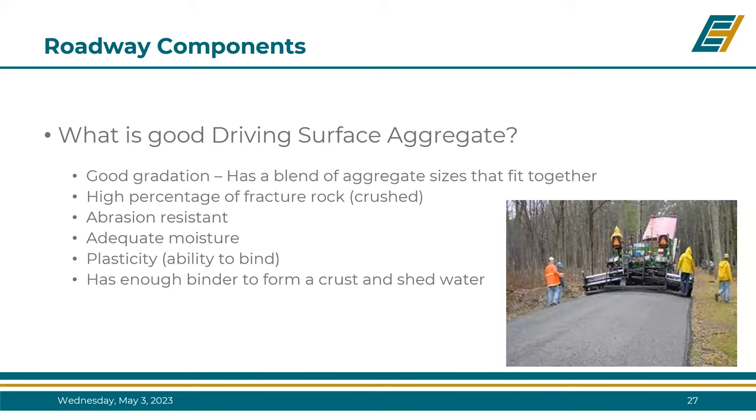The Alaska spec, we wanted 70% of all rocks to have at least one fractured face. Some agencies specify two fractured faces or different percentages. But this is where you want the crushed rock with the fractured face. This is all about helping the material bind together into that really hard material that's going to stay in place under the impact of the traffic driving over the top of it.